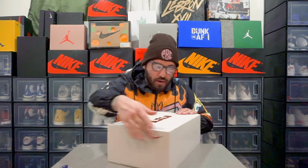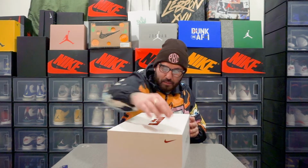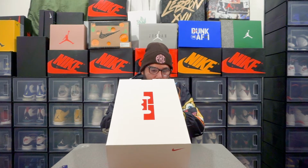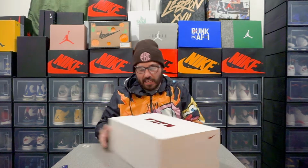So that's actually a pretty cool feature. I like that. Red little Nike checks symbol on the back here, similar to the LeBron symbol on top. And we have the Nike LeBron 9 in the black/lime glow Dutch blue. These retail for $200, size 10.